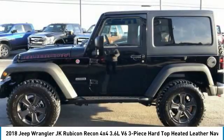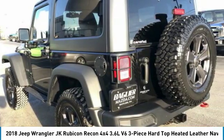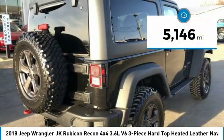Not to be outdone, the interior comes equipped with plenty of technology, storage, and sound system capabilities, and is priced below $40,000. This vehicle has less than 6,000 miles.